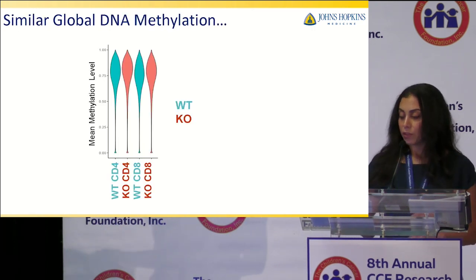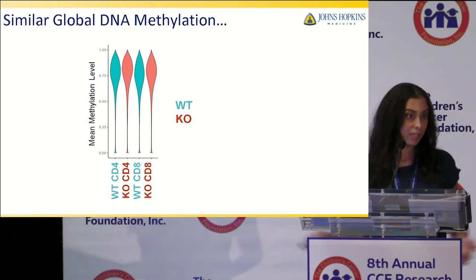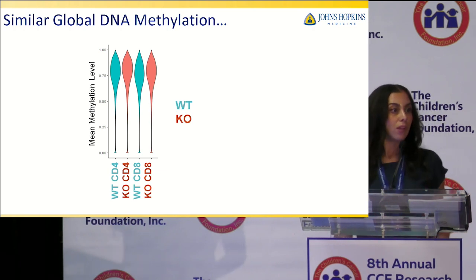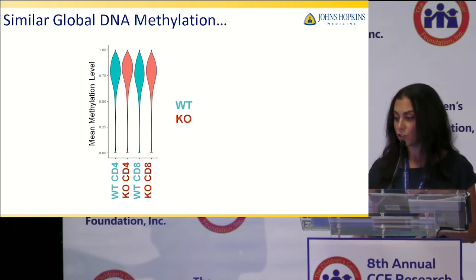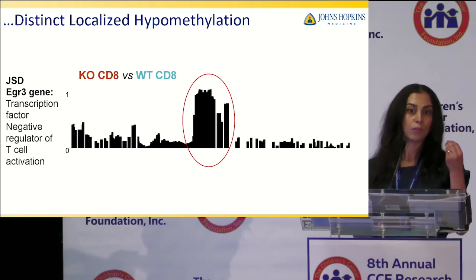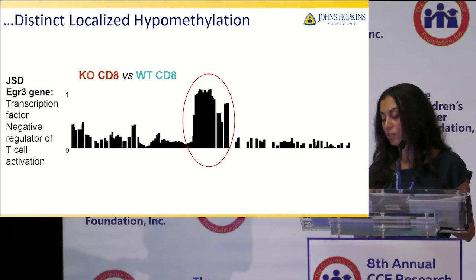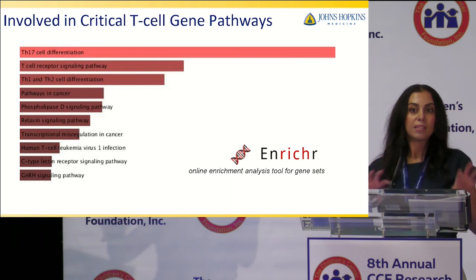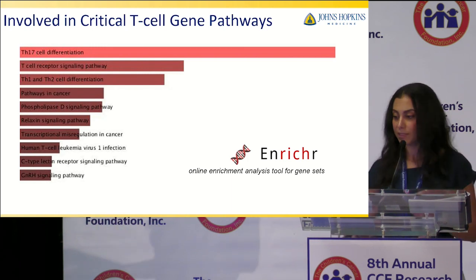So you would expect if you knock out a major DNA methyltransferase, you might have just global DNA hypomethylation, but that is in fact not the case. Wild type and knockout T cells have very similar levels of mean methylation, but what we saw were very distinct peaks of localized hypomethylation, such as in the EGR3 gene here, which is a negative regulator of T cell activation. And all of those peaks actually made sense because they're involved in T cell differentiation and T cell signaling.